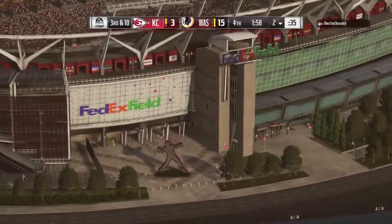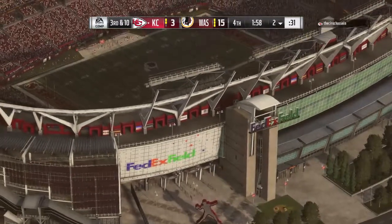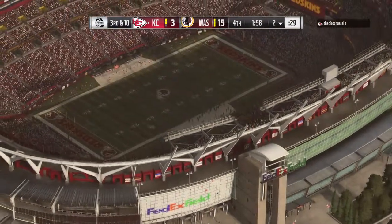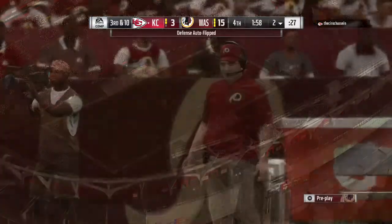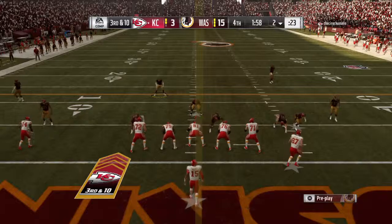Time for a break. We'll come back to wrap this one up after this. So back-to-back incompletions, and that has them staring at a 3rd and 10.